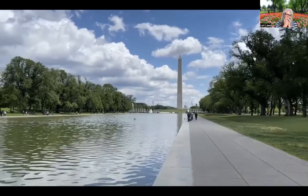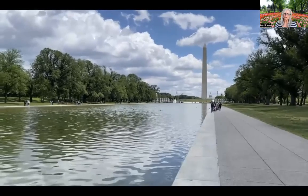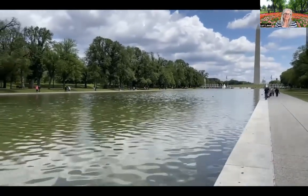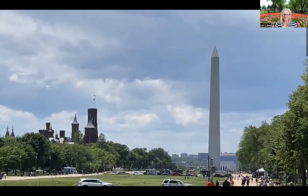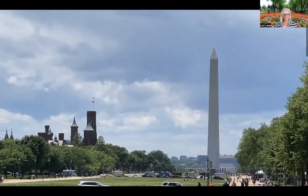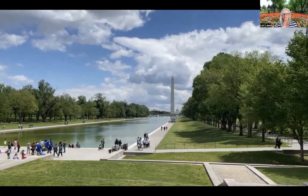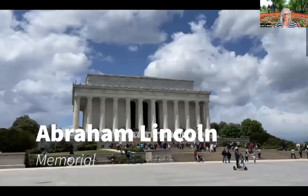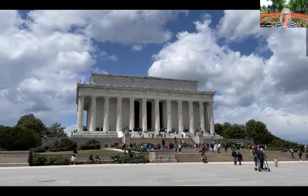You can line up day of to secure tickets for a ride up to the observation deck at the top of the monument. Make sure you get there early because tickets sell out quickly. To the west, at the end of the reflecting pool, is the Lincoln Memorial. This monument honors the 16th President of the United States.